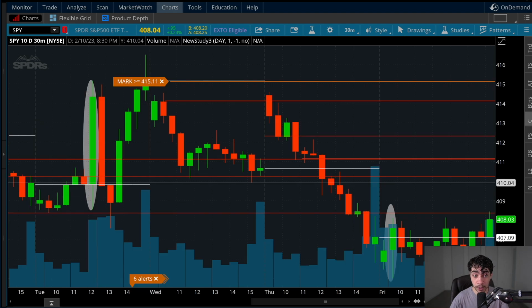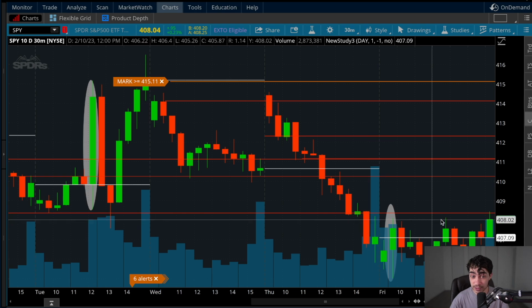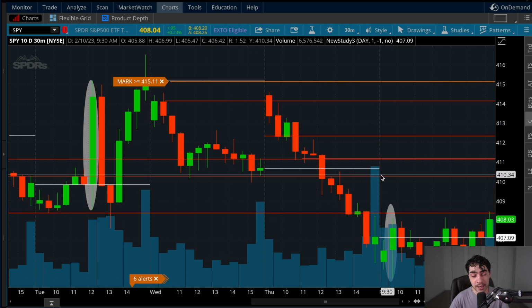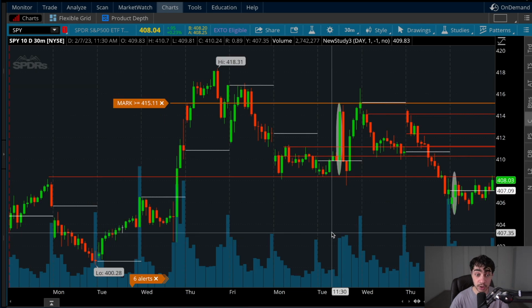So right now, in terms of where we're at in the market, we are at previous support, and it's reacting as a resistance. It's reacting as a roof. If it breaks above and reacts to support, we go to 411. If it does not react to support and reacts as a resistance level, then we go to 405, 406. That's where we are in terms of the state of the market.